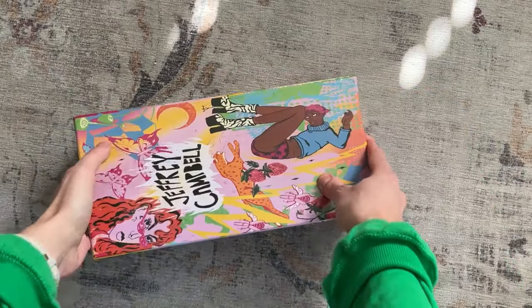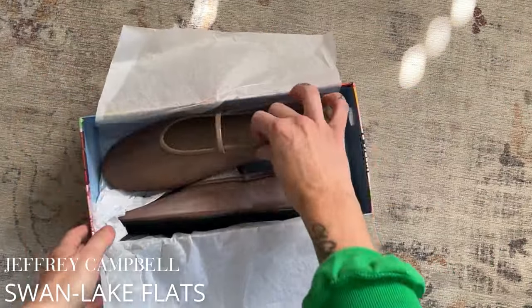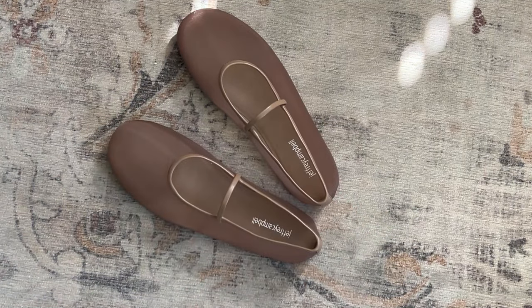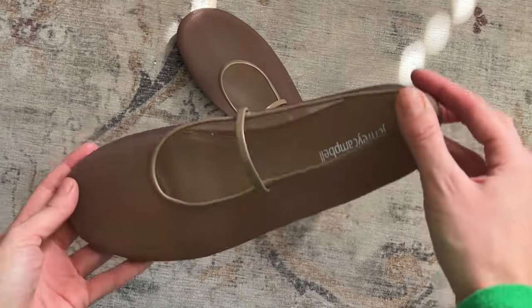First off, we're going Jeffrey Campbell. These are his Swan Lake flats. Now, if you've seen any of my content here at The Mom Edit, these might look familiar to you because they are a version of my all-time favorite shoe, Jeffrey Campbell's Dancerina flat. So this is the mesh version. It is genuinely the reason that I was like, all right, I wanna try this trend out.